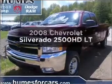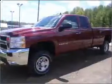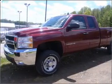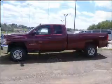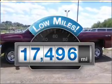Imagine yourself in this 2008 Chevrolet Silverado 2500 HD. Find everything you want in a ride under one roof with this vehicle. Get more for your money with this vehicle that features low mileage and dependability.